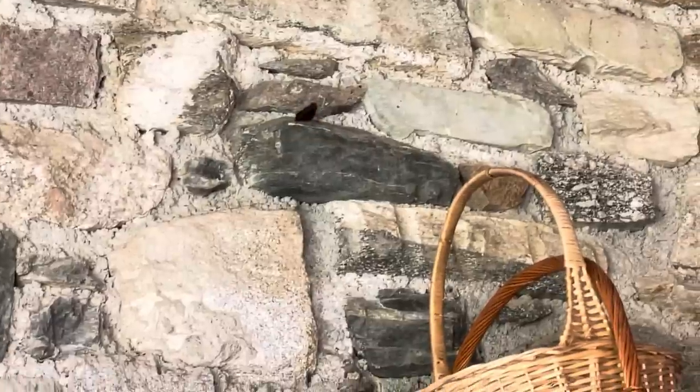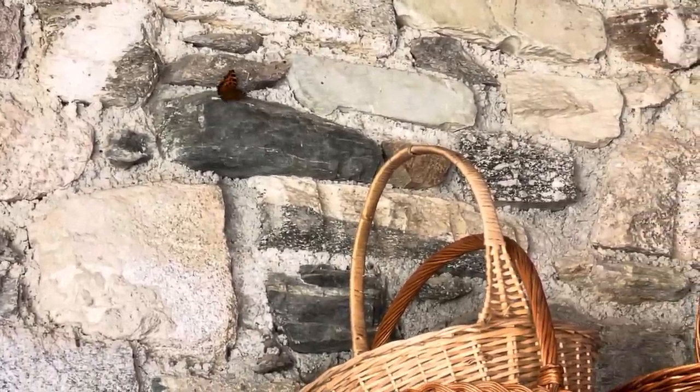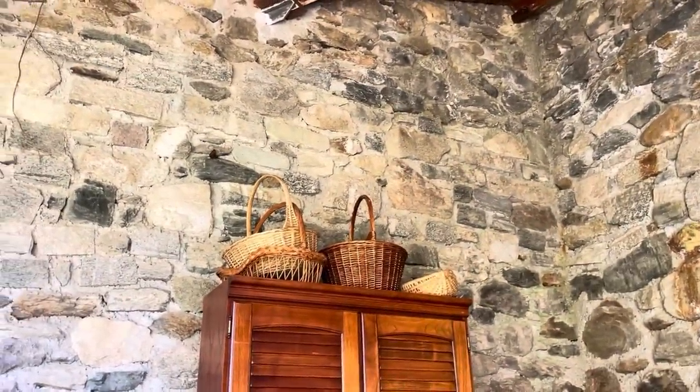We need more beautiful things like butterflies and beautiful birds here in our garden and summer kitchen. No, we don't need birds in the summer kitchen. Butterflies will be okay.